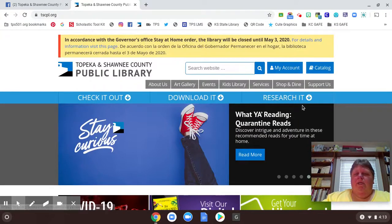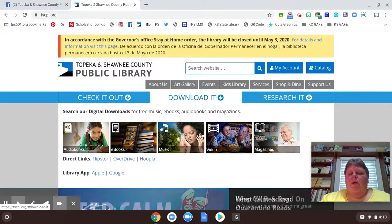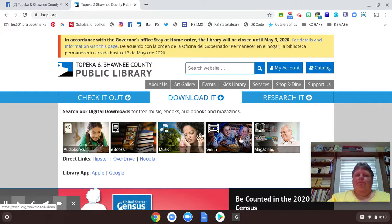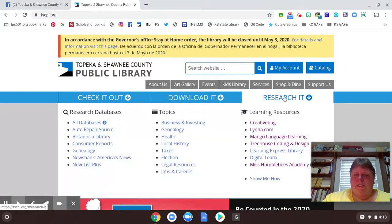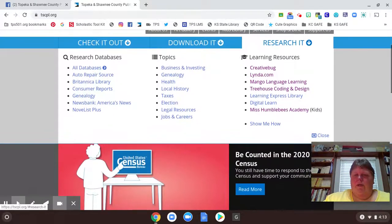Okay, so let me go now. Let's take a look at Download It. Download It is where you get to find out more information about our digital downloads, audiobooks, ebooks. There's also things for magazines. So if you're a big magazine reader, you might be interested in checking that out. Now I'm going to go to Research It. And there are several things in here that you're going to want to know about.